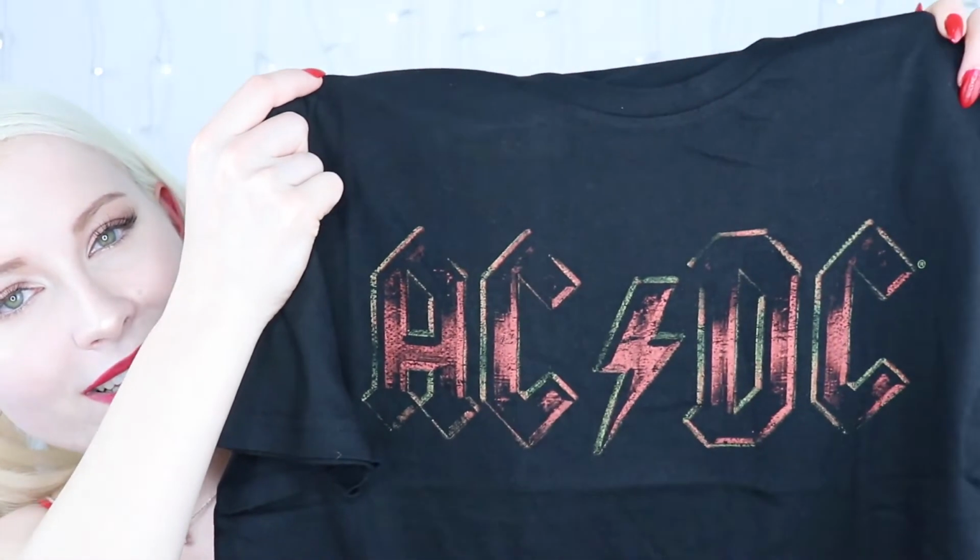So it's just a plain black t-shirt, but it's an AC/DC shirt, and I really like the fact that it's not too over the top. I do like AC/DC as well, so I figured for those reasons I may as well grab this one. I did find it in the men's section and I got a men's extra small, so I feel like that'll be fairly comfortable to wear.